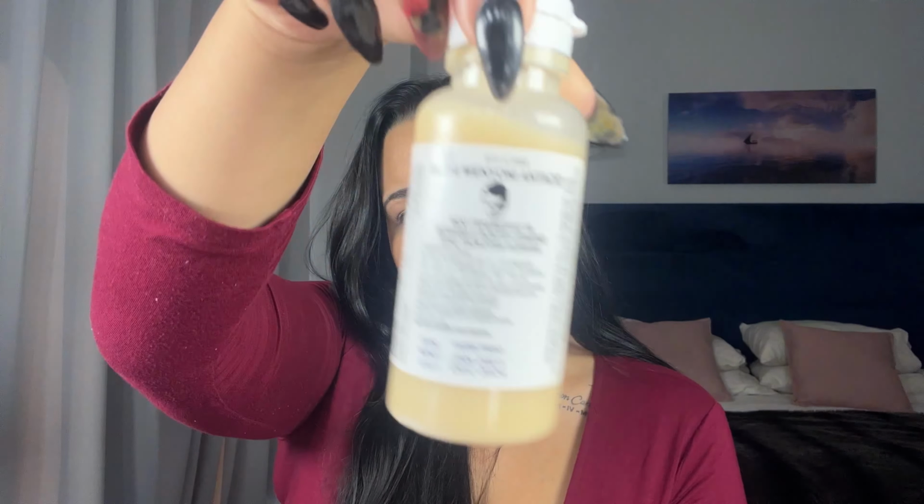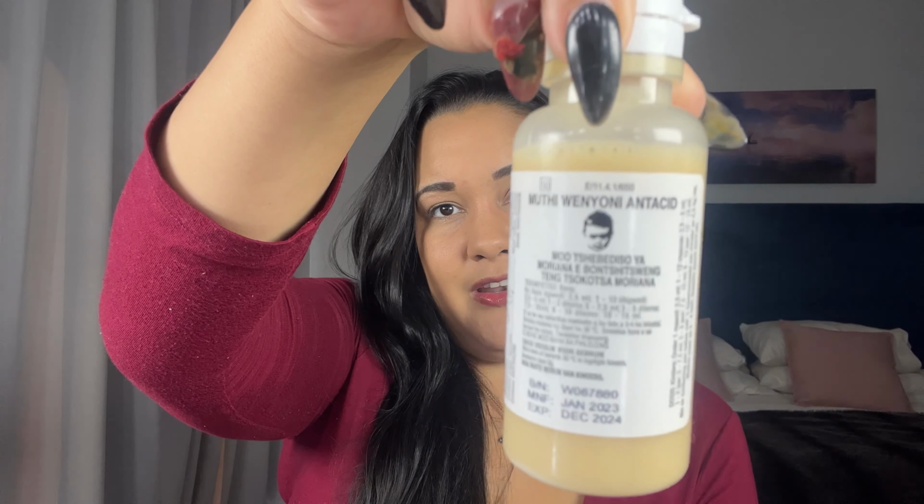I've been using it since both my kids were babies, and it works so well. Any sort of gas or tummy aches or pains, 5 minutes after giving them 1 dose of this, and they're already doing 10 times better. So highly recommend. This is the Muti Wenyoni.